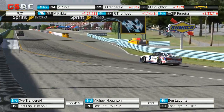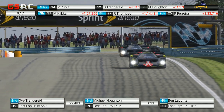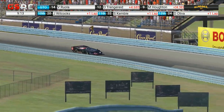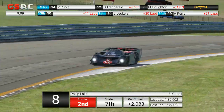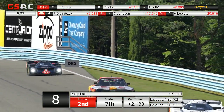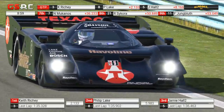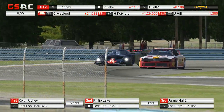Looking to see who our big climbers of this race are. Honestly, for me, looking at things, Philip Lake qualified 7th out there today, Sean, and is sitting in second place. Yeah, how does he do these things? He's having a great run today. We are in the Finger Lakes region, so yes, we are. I guess it's living up to his namesake.